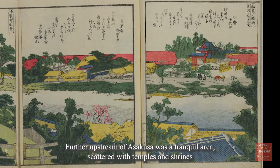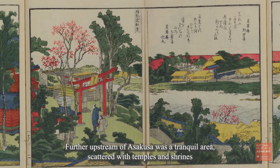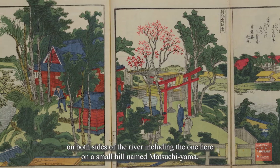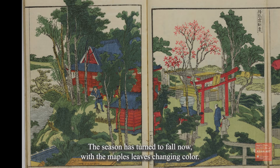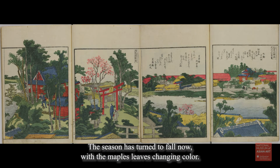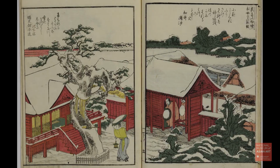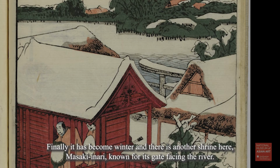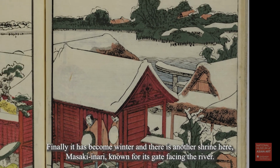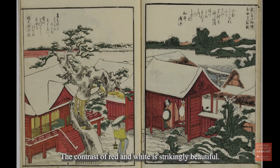Further upstream of Asakusa was a tranquil area scattered with temples and shrines on both sides of the river, including the one here on a small hill named Matsuchiyama. The season has turned to fall now, with the maple leaves changing color. Finally, it has become winter and there is another shrine here, Masaki Inari, known for its gate facing the river. The contrast of the red and white is strikingly beautiful.